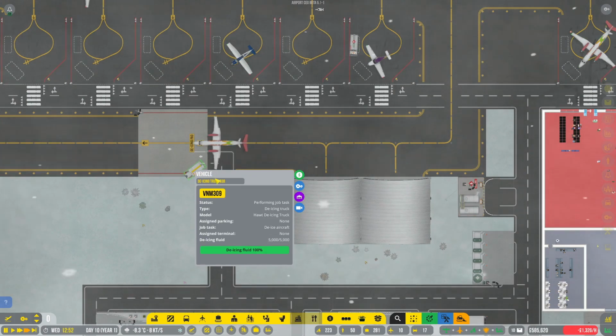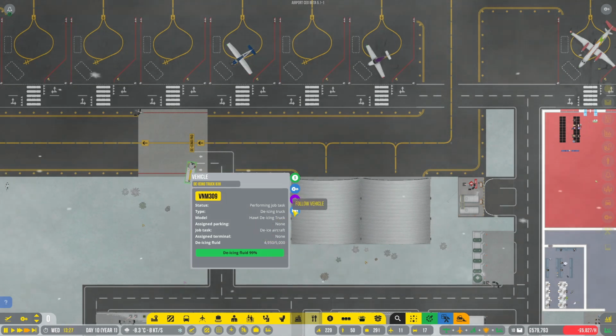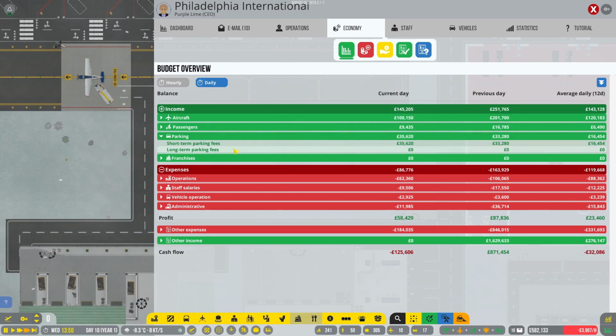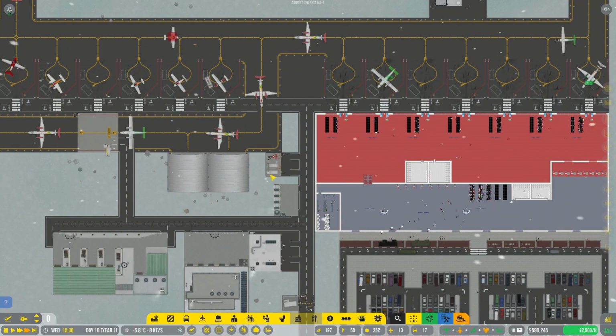You can see we've got one just waiting there. Oh, straight away, and you can see the de-icing pad being used. Does it say how much we're going to earn from that one? It didn't say, so I wonder if it's said in here. If we go to the right tab, aircraft de-icing. Oh, okay, 1,000 for that. As you can see, they're all using it, so that looks like a worthwhile purchase. That's great. Not sold any catering or aircraft cabin yet, but I suspect that will take a little time to kick in. So I'm really happy with how this is going.